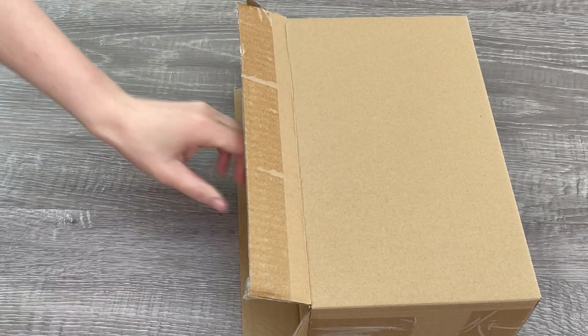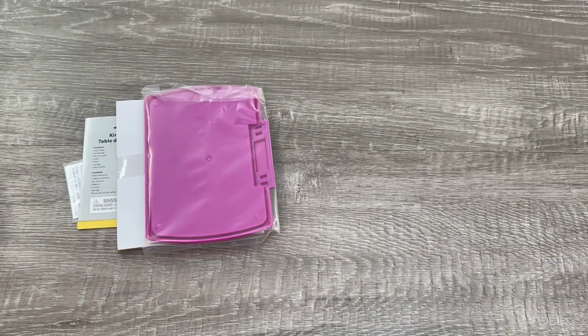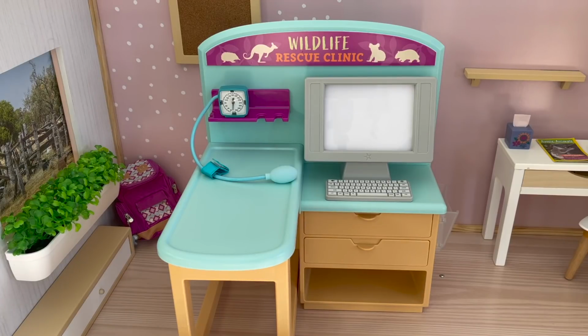So the first set we'll be taking a look at is Keira's animal exam table. The set does come with an exam table, but it also has multiple different accessories and items that are themed to a wildlife rescue clinic. Now that we've unwrapped the packaging of the different accessories and items, let's go ahead and take a look at the set itself. So first off, we have the animal exam table.